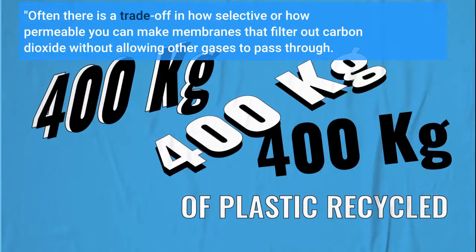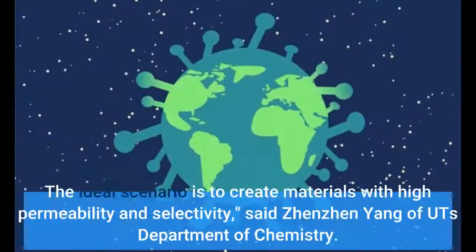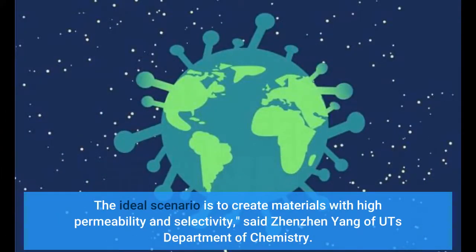Often there is a trade-off in how selective or how permeable you can make membranes that filter out carbon dioxide without allowing other gases to pass through. The ideal scenario is to create materials with high permeability and selectivity, said Zhenzhen Yang of UT's Department of Chemistry.